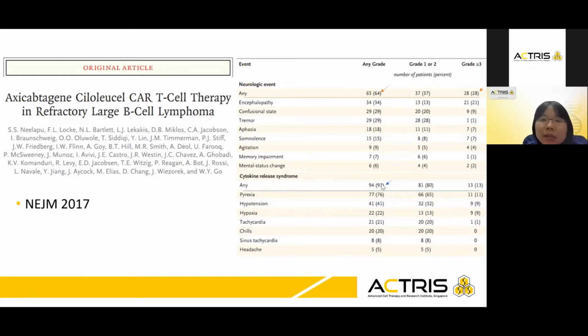And in cytokine release for the Axi-cel, you can see that 93% of patients in their cohort had some kind of cytokine release, of which about 13% had quite a severe cytokine release. Okay, so go to the next slide.